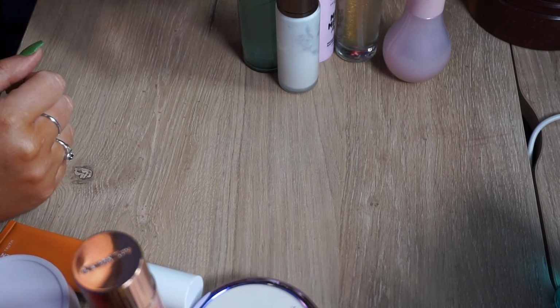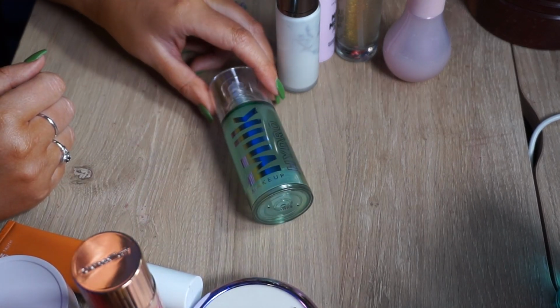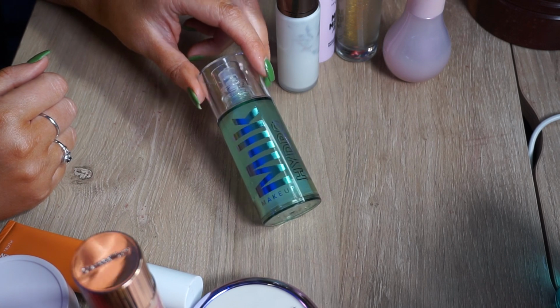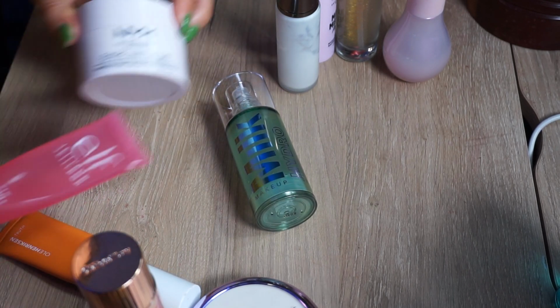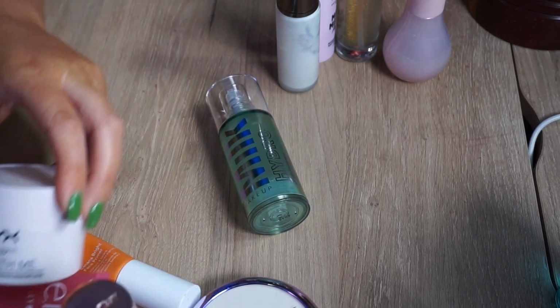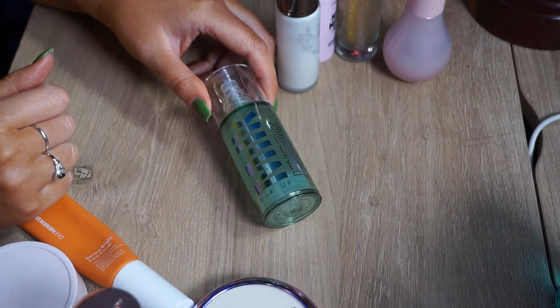I'm going to keep that one and use it up. My Milk Hydro Grip, love this, had one before, loved it, used up minis. It's definitely like the Jelly Pop and Bear With Me. I would just say this one is even stickier.